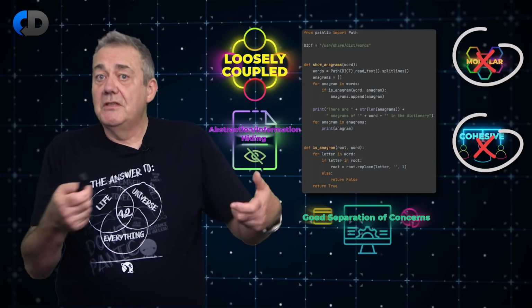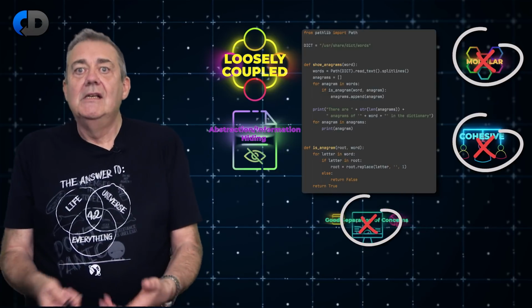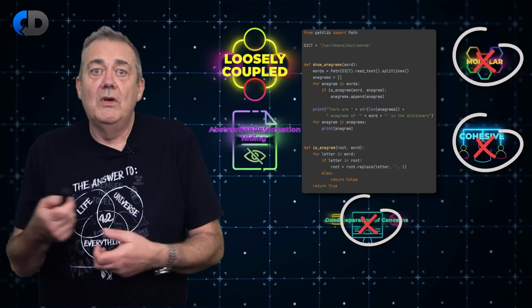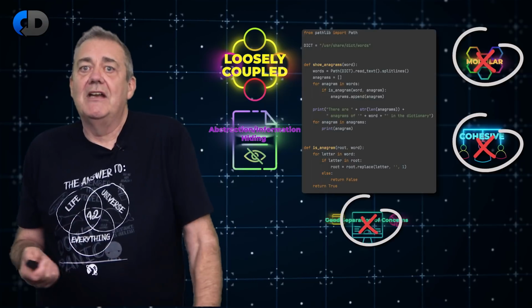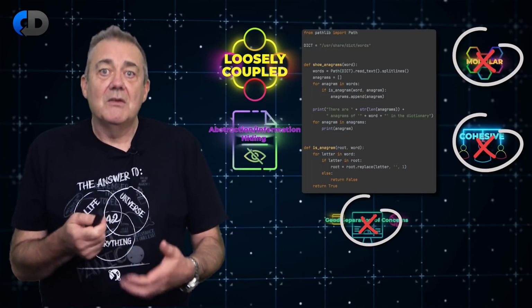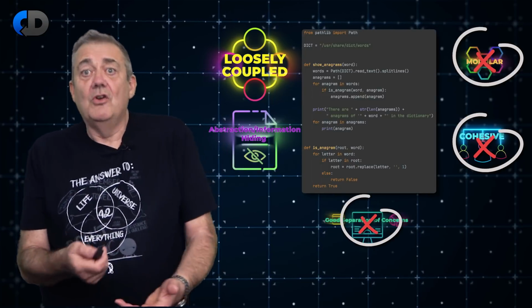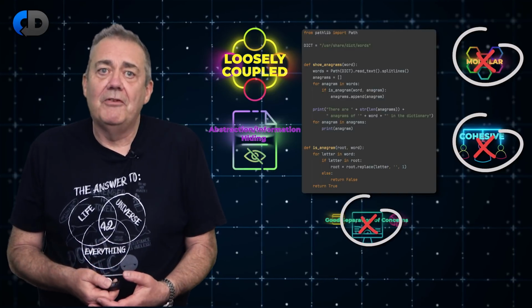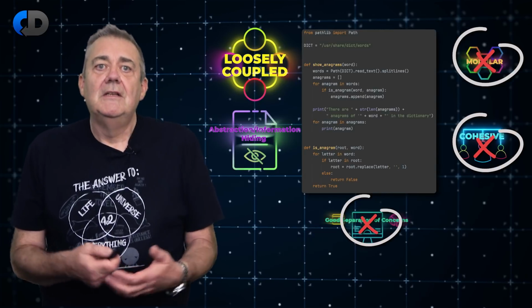Which brings us on to separation of concerns, which is clearly terrible here. This code is doing at least 3 different things. It's reading words from a dictionary, it's looking for anagrams, and then it's printing out the anagrams that it finds. So it definitely scores 0 for separation of concerns. I could have actually made it worse. I could have inlined the isAnagram function, but I couldn't bring myself to that level of depravity, to be honest.